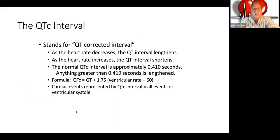What's the QTc interval? If you have an EKG machine that spits out a computer reading on top, it'll give you the PR interval, the QRS, and the QT, and then it's going to give you the QTc, which stands for QT corrected. Why is it corrected? As the heart rate slows down, the QT interval is going to get longer and longer. If the heart rate speeds up, the QT interval is going to shorten because it's based on what's happening in the rest of the cycle. So the QT corrected just shows you what the true QT interval is.